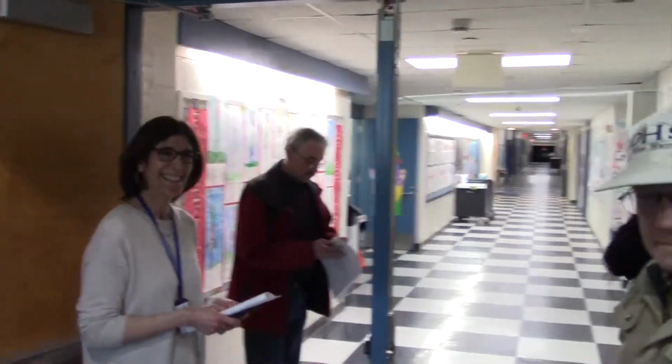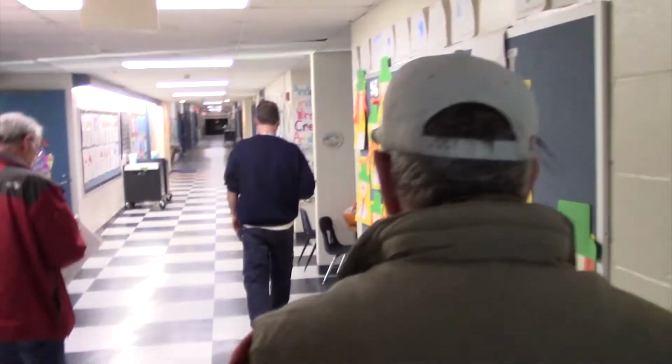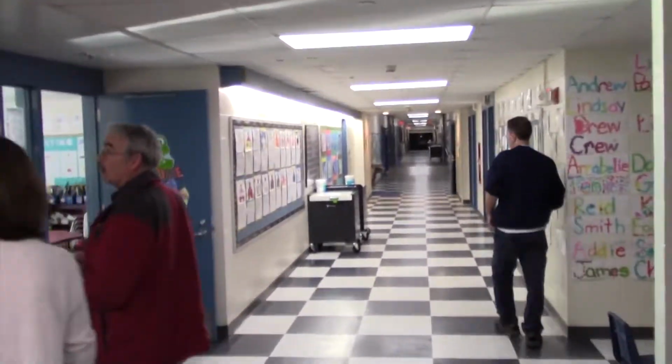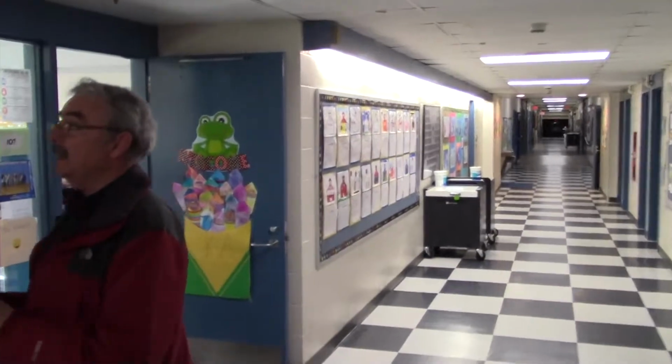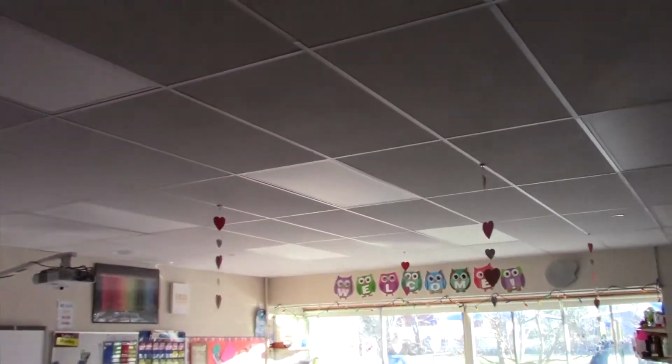Okay, first thing I want to show everybody is that last year's capital project included installing ceilings in the 1976 classrooms and putting in LED lighting. We have the three rooms that we did over there, 101, 108, and 107. And is the LED lighting? It does. Amazing, and it's not even a sunny day. It's amazing how much difference it makes.